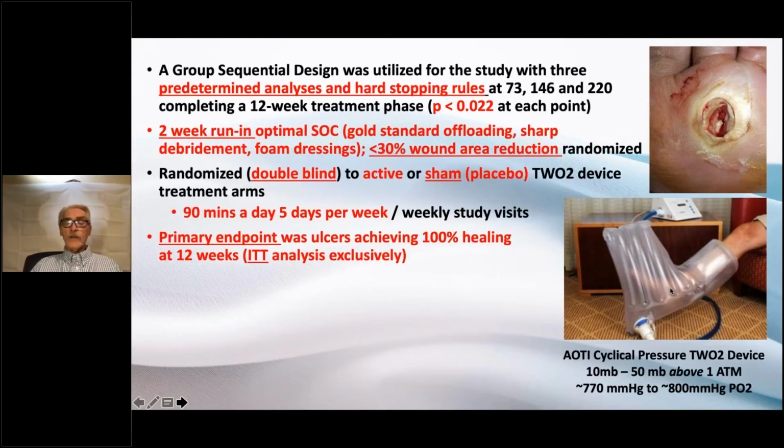Again, we provided for a 2-week run-in period with very good, optimal standard of care, I would say probably the best offloading device available on the market. And only those patients with less than 30% wound area reduction after those 2 weeks were randomized. And once these patients were randomized, double-blinded, meaning that neither the patient, nor the investigator, nor the coordinator knew to which study arm they were enrolled in, they were followed to the end of the treatment period, at the end of the 12 weeks.